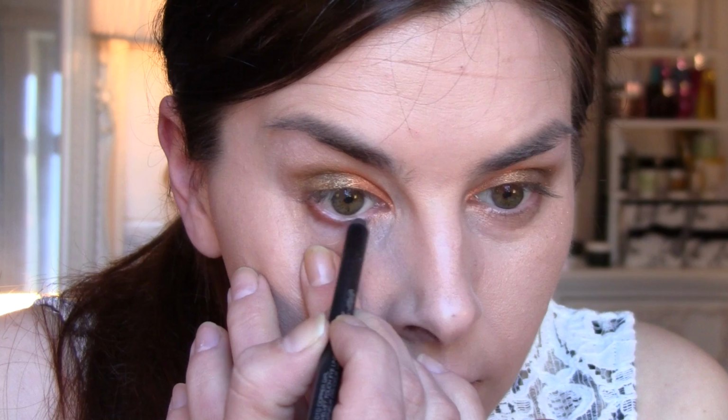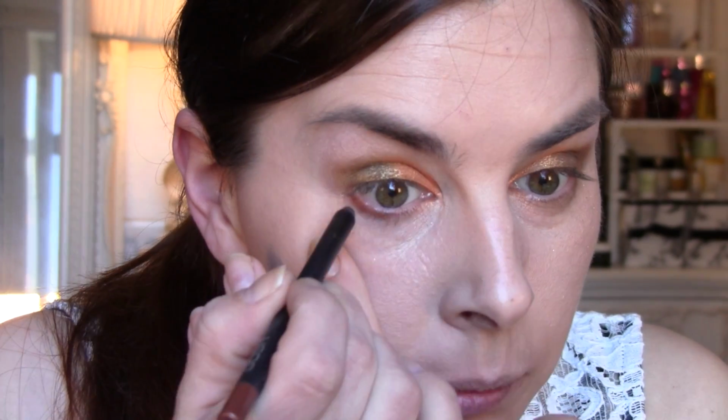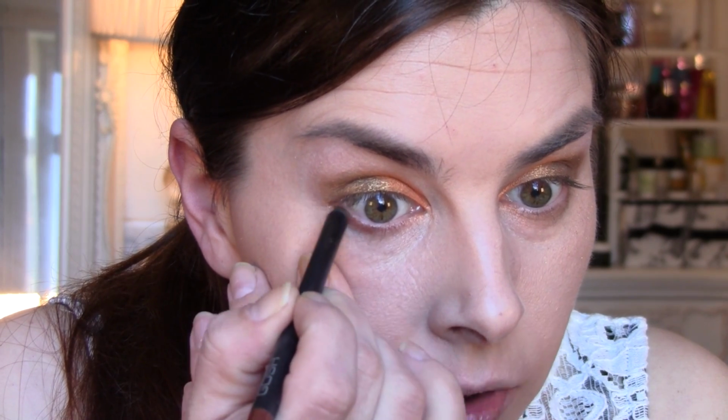So here we go. I've got a load of eyeshadow just splashed across my desk. I'm not impressed. Never mind. At least I've still got some left. There we go. See, it doesn't take much, just a little bit, because you've got to be careful with copper and red, because it makes you look a bit pinky eye.